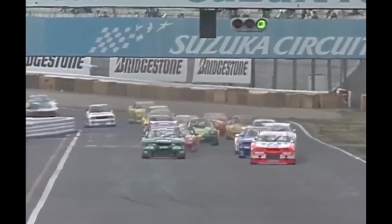The NSX GT was known for its incredible handling and balance, thanks to that mid-engine layout. Over the years, it earned a reputation of being fast, reliable, and pretty much unbeatable in the GT500 class, which is the top-tier category in Super GT.